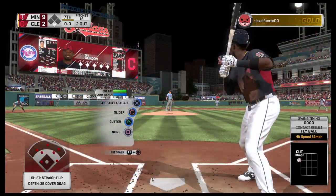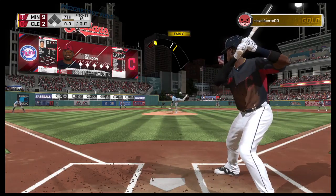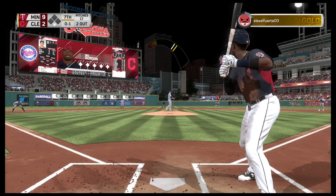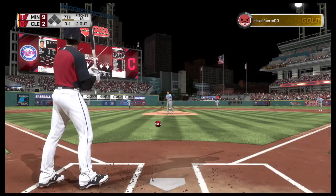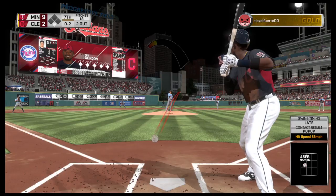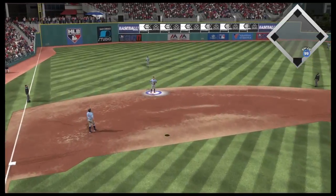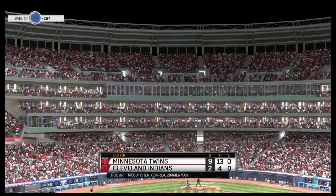Here's D. Gordon now. He steps in off a base hit in his last at-bat. Popped up towards the seats as this gets out of play. The 0-1 pitch. Another one fouled off, and he's quickly behind 0-2. Now that's popped up. Correa is there for it. Makes the catch, and that'll retire the side.